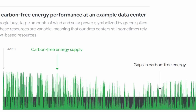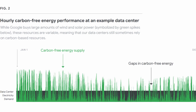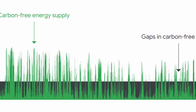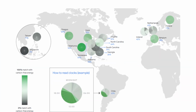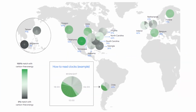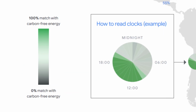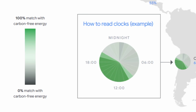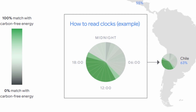In September 2020, Google released a report that showed gaps in its clean energy supply. The green spikes represent the proportion of green energy powering their data centers, while the black region shows the gaps. Google also used other visual data like these carbon clocks to show how green each of their data centers is in different locations. These carbon clocks show hourly carbon-free energy performance at each Google data center during September 2019, 1 year before the publication of this paper.